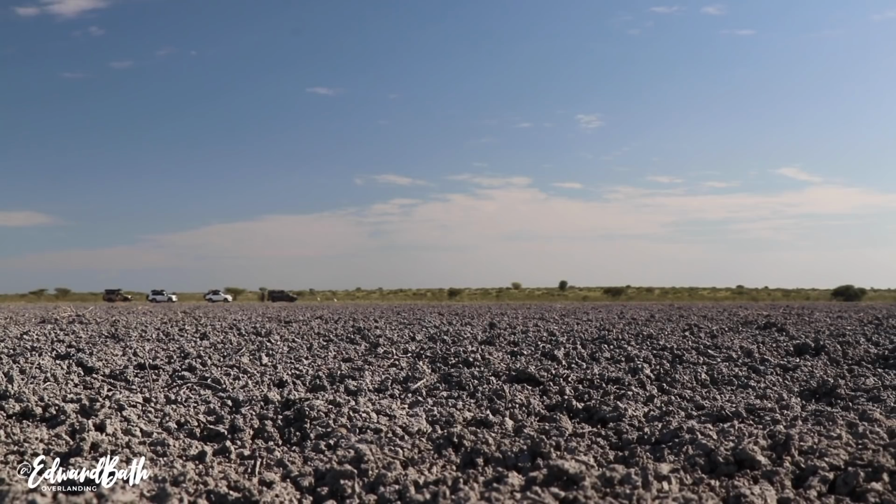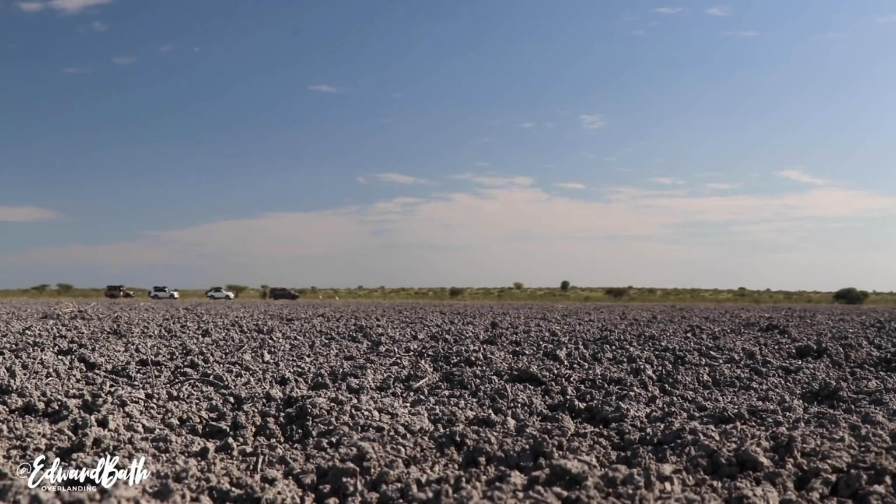In the Deception Valley, and now we've come to a place called Deception Pan, and Roland has just told us that the interesting thing here is the soil is very black, if you can see behind me, very dark, but when it rains this entire pan is covered in pink flowers, which would be awesome to see. But they've had a little bit of rain, you can see the little crust on top, but no flowers for now. A couple of carcasses around, some giraffe. Yeah, really interesting place.